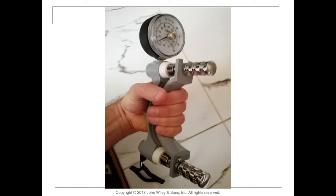The person squeezes this and then this needle will move upward, and a second needle is the marker and it stays in its place. When they release, this needle goes back, but the marker has a memory of how far the big needle moved, and it can measure it in kilograms or pounds of pressure. We want to see nice symmetry between their right hand and left hand. If there's a 10-pound difference or more between left and right hand, there's muscle atrophy or there's nerve damage coming from the neck down to the fingers. And we have to really take a close, deep look at that.